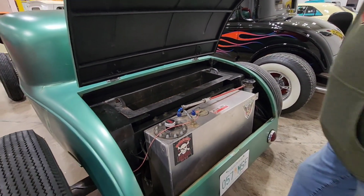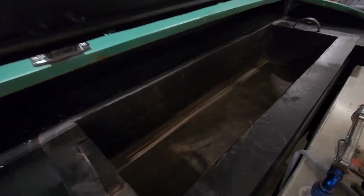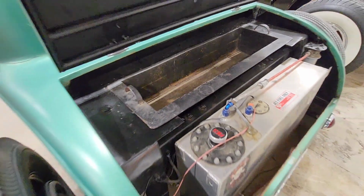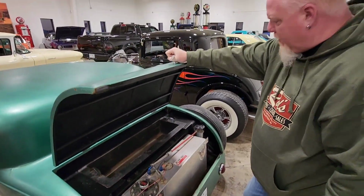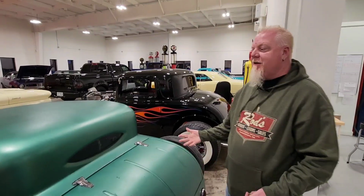You got room for luggage? Yeah, sure. Just enough. You put half a duffel bag in there. Overnight bag, that's all you need. Shave kit and a pair of underwear. That's all you get. I love this stuff.